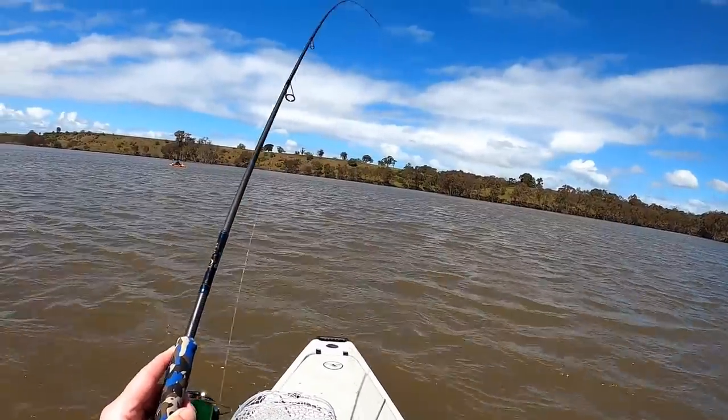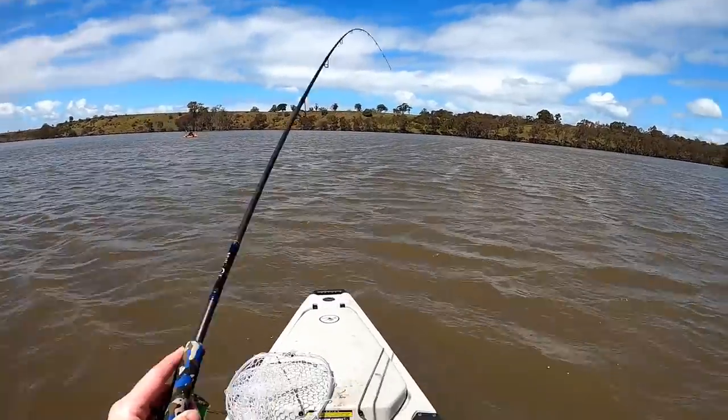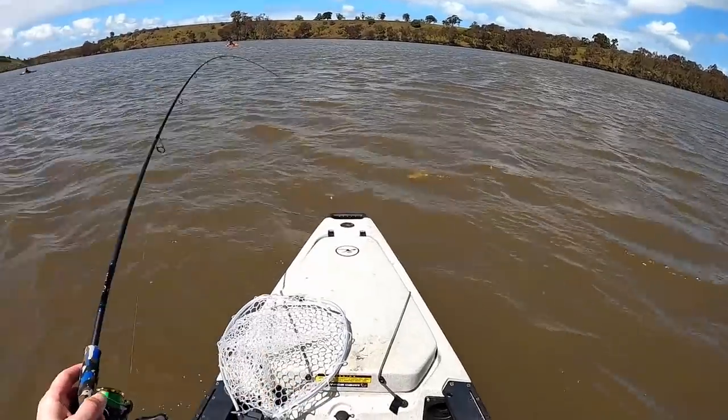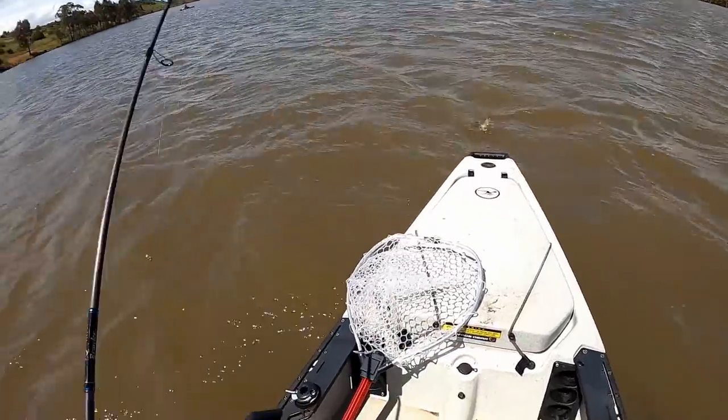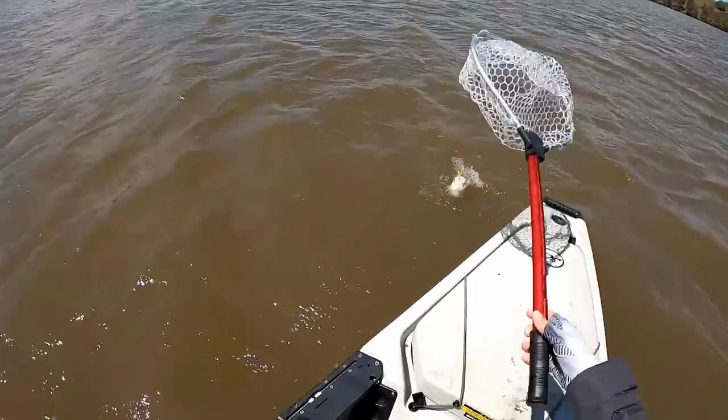Here we go, right on top of that spot again. This is fighting quite hard. I'm actually taking my time with this one. I think this is a nice fish. Oh my god, this is a cracker. Oh jeez, I do not want to lose this fish.